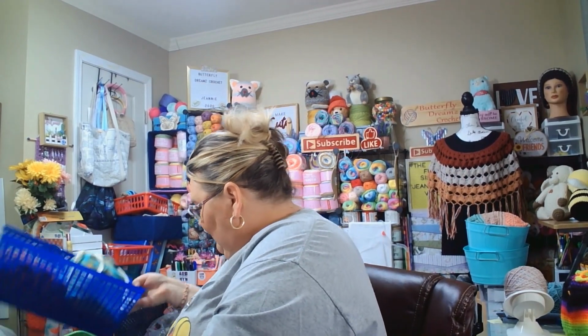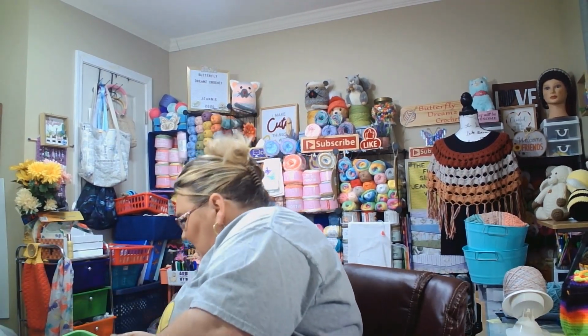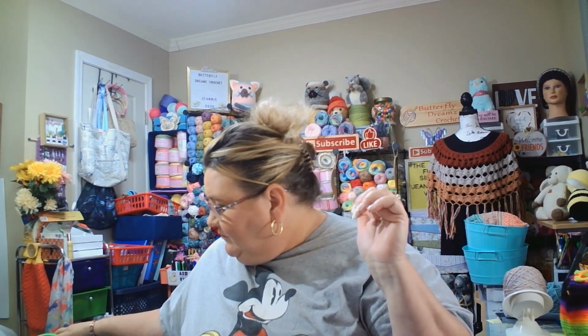So my goal is to finish Ursula's shawl, to finish the Gen Ivy top, finish my poncho, my Teetotal shawl, and the lap gown and the blanket that I'm fixing to talk to y'all about.